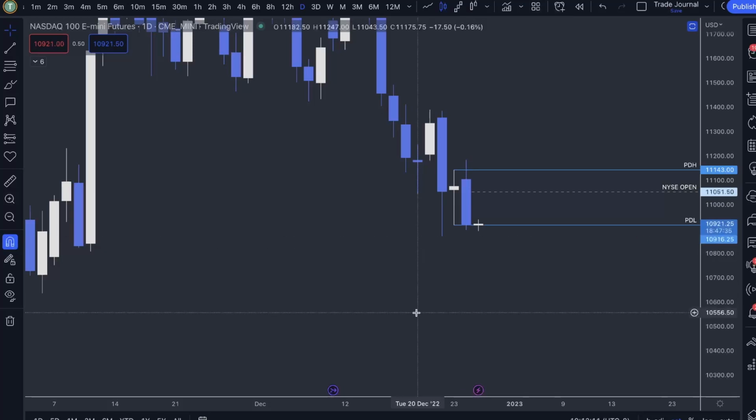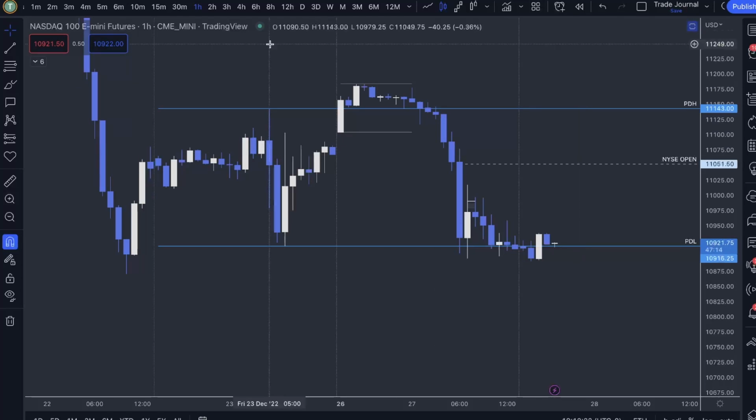And I took two trades today, one on S&P, one on NASDAQ, and I will break down step by step what made me take those trades. Overall, pretty pleased with the results. Definitely think there was, looking back on it, some opportunity to do some things a little bit better. Let's go into the lower time frame.